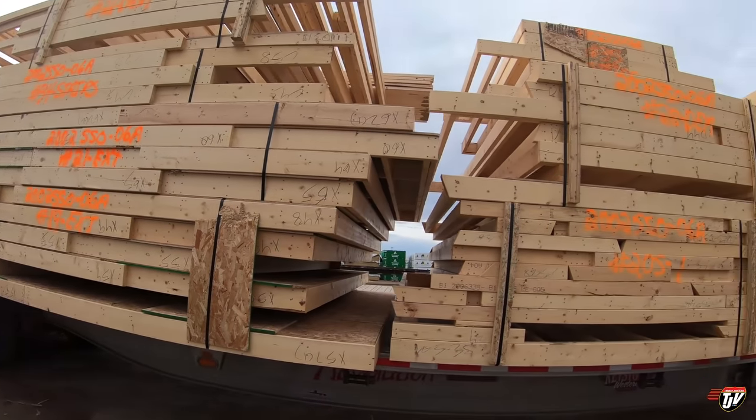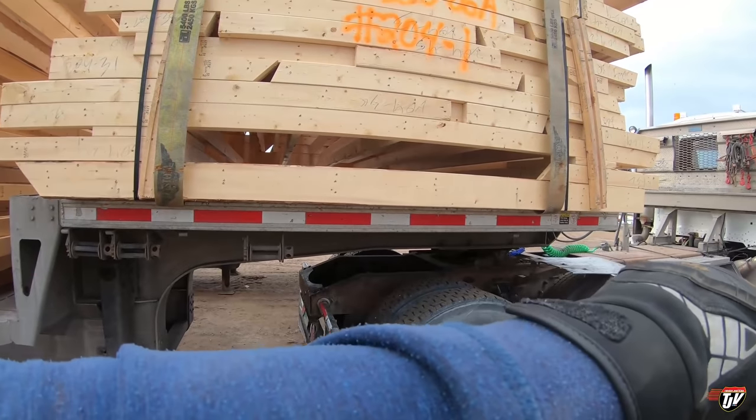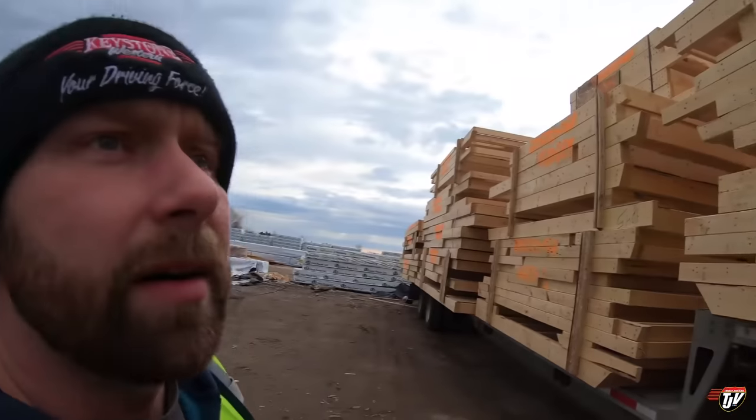Pretty easy to tie down. Throw a few straps over there, tighten it up, flag it. Got to put an oversized load sign at the back and at the front. Beacons are not required in Manitoba. I always use them anyways because if I'm hauling an overdimensional or OD load, I like to draw attention to myself if possible so that people know something bigger than usual is coming.